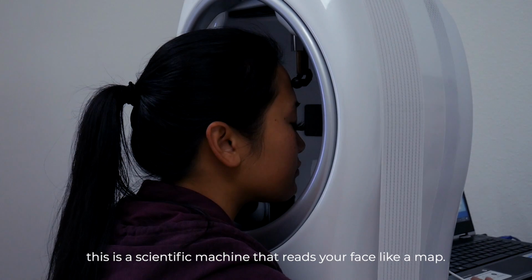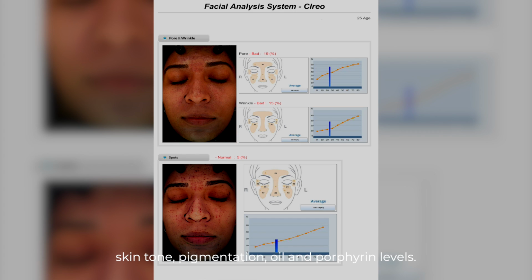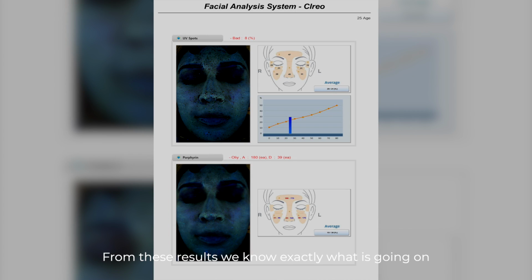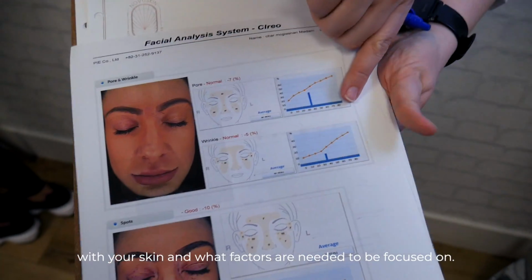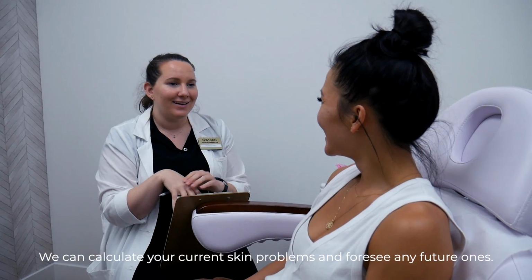This is a scientific machine that reads your face like a map. It analyzes your pore, wrinkle, moisture, elasticity, skin tone, pigmentation, oil, and porphyrin levels. From these results, we know exactly what is going on with your skin and what factors are needed to be focused on. We can calculate your current skin problems and foresee any future ones.